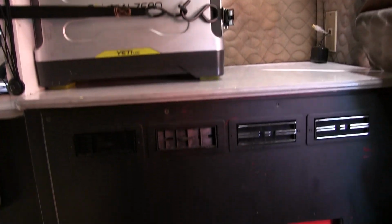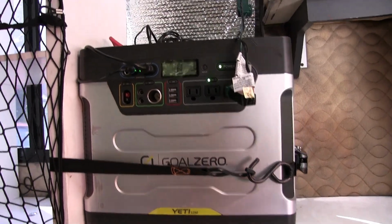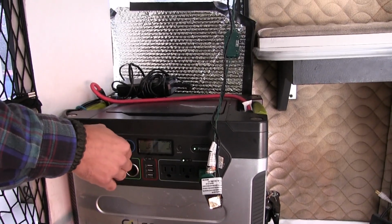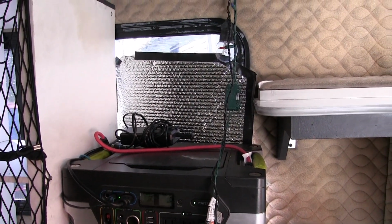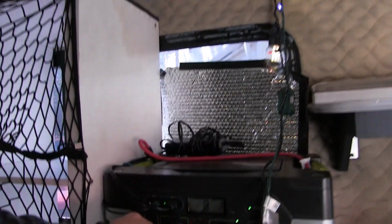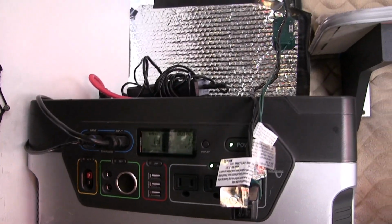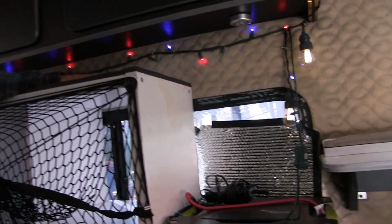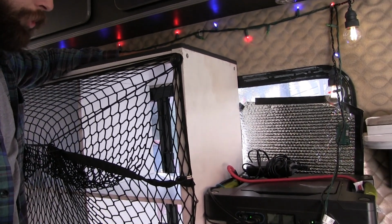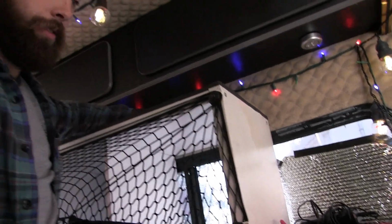Moving right along, over here we have the solar generator powered by Goal Zero. It's the Yeti 1250. It's got 1250 watt hours, hooked up to 300 watts of solar panels up on the roof. These can power anything you want. You have 3 110 ports, 3 USB ports, 12 volt ports here and here, and pretty much the basic power needs. You can power your laptop, your phone charging, a fridge if you have one, as well as a fan.